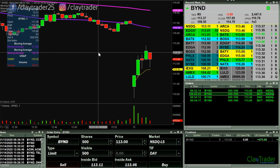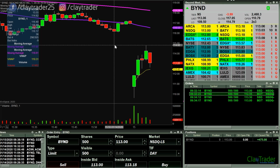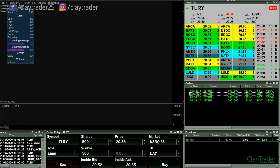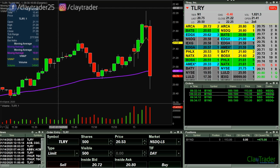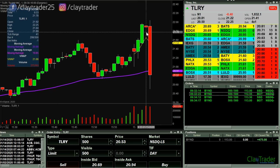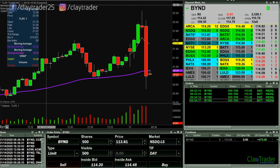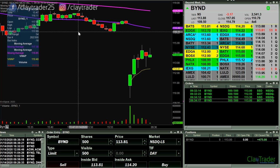So I want more than 500, but again, for that logic, I'm not going to turn down that sort of gain. But can this thing get up to 115? TLRY, bloodshed all of a sudden. Let's see what's going on with this one. Oh, wow. That was a nasty move. After a gap up there, there's some not happy people right now. We have BYND. Can it get to where I want it to go?